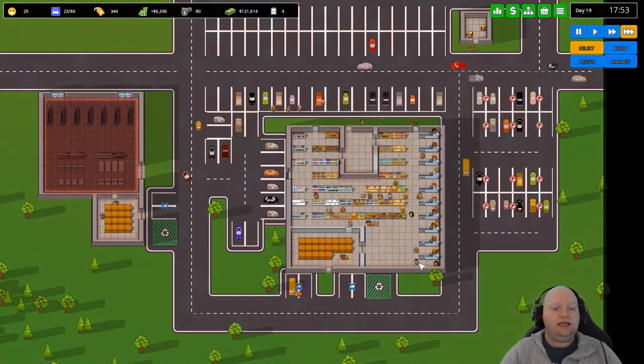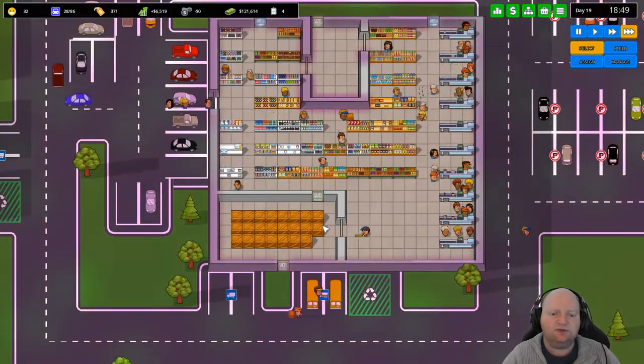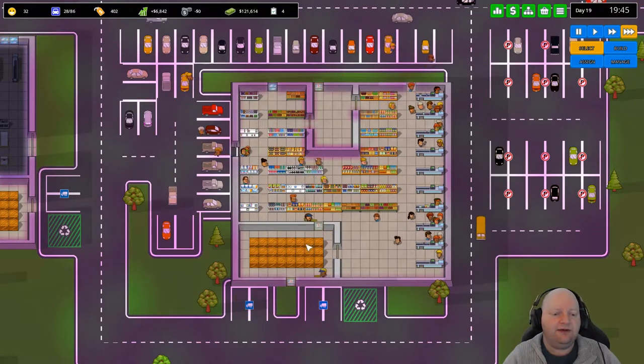Full speed! That shop is now closed. There's no problem over there. With these extra shelves coming on board, I'm probably going to need to get an extra worker in. I want to give them another day, just to find out if that extra worker is actually needed. I have got my store set to full.